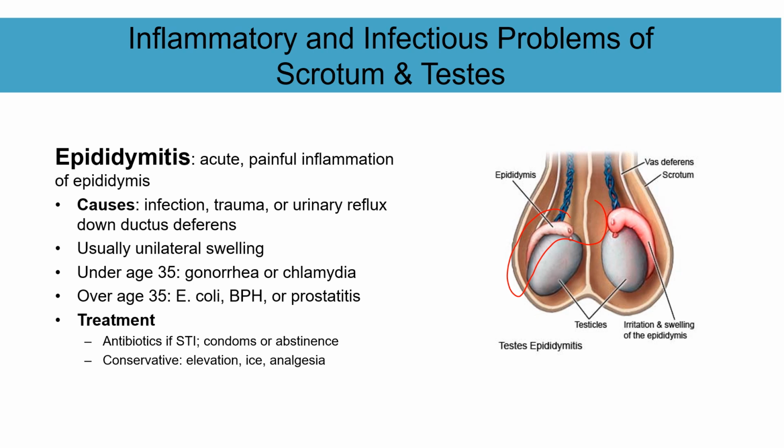So causes of this inflammation include infection, trauma, urinary reflux. It's usually only going to affect one side, so unilateral swelling. If the patient is under 35, many times the reason is going to be gonorrhea or chlamydia. Okay, we talked about STIs, so there you go. If the patient is over the age of 35, we can suspect E.